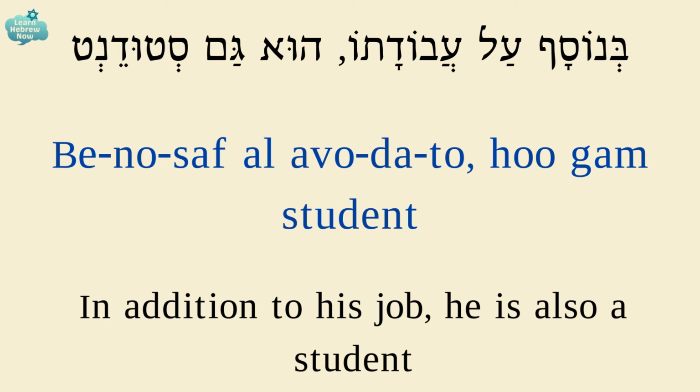For example, to say, "in addition to his job, he is also a student," say, בנוסף על עבודתו, הוא גם סטודנט. בנוסף על, in addition to, עבודתו, his job. עבודה means job, עבודתו means his job. הוא, he, גם, also, סטודנט, a student.